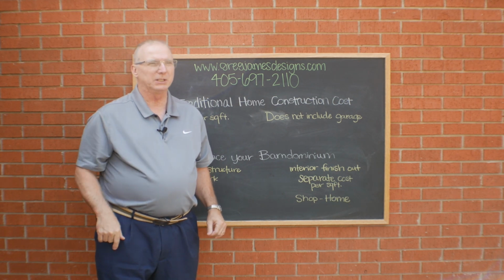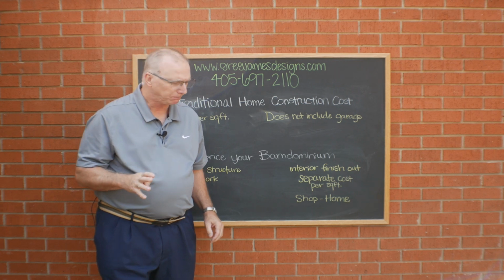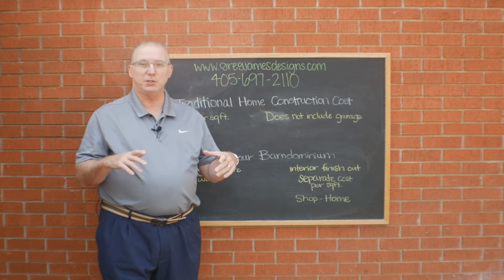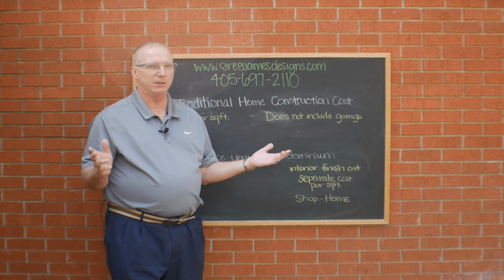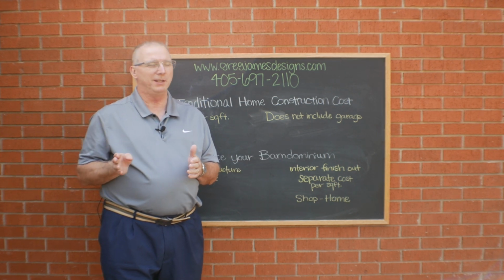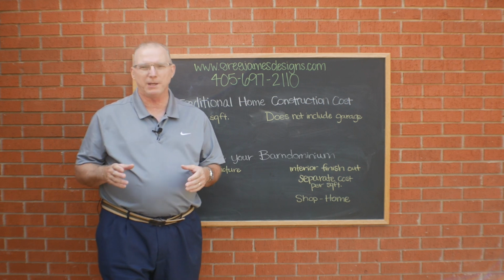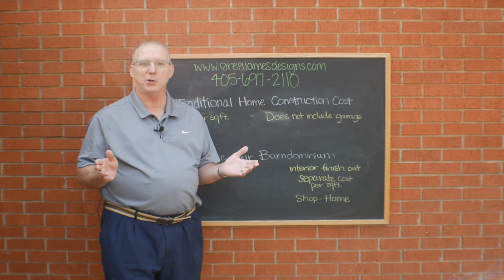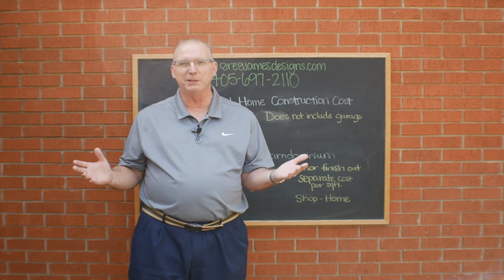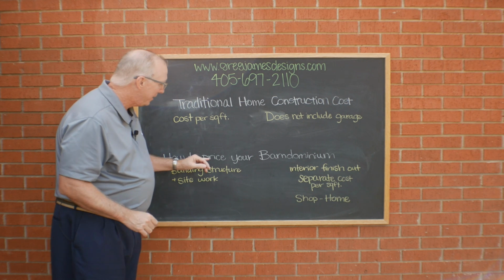Barndominiums, a little bit different. It's kind of hard to price barndominiums like that because this is the reason. For one, you have a steel building, okay? And two, you have this huge structure many times. So some people want a big, massive building, but they only build out a third of it. So if you take an 8,000 square foot building and you only build out 2,000 square feet of it, then your cost per square foot looks like, wow, we built this for like 30 bucks a square foot. Well, no, you didn't actually.